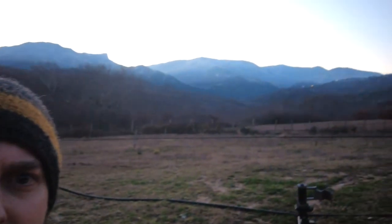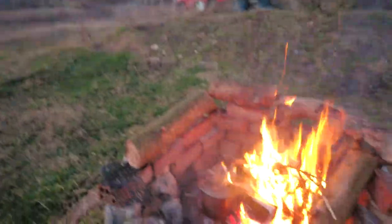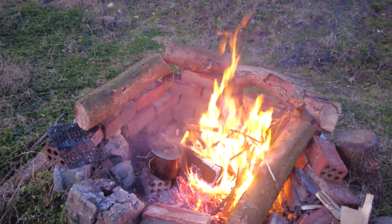The fire is now going properly. It was very smoky before. I think the wood must have been a little bit damp. But this is why I come out here. Peace, quiet, fantastic view of the mountains. Nature's television. And some hot food on the way.